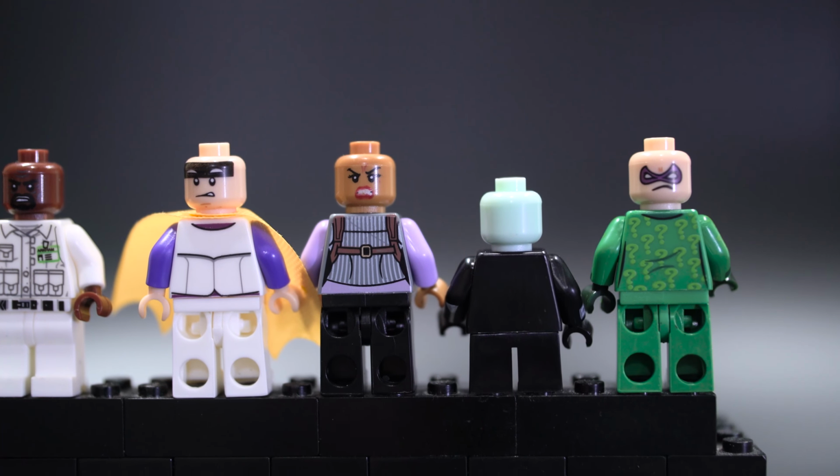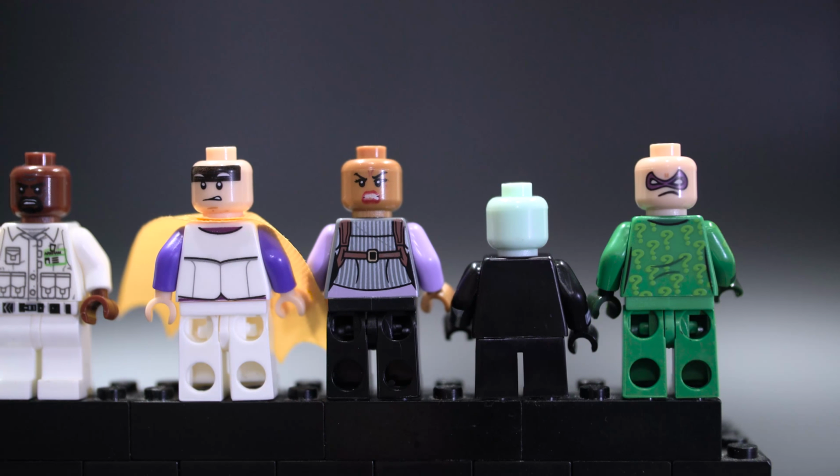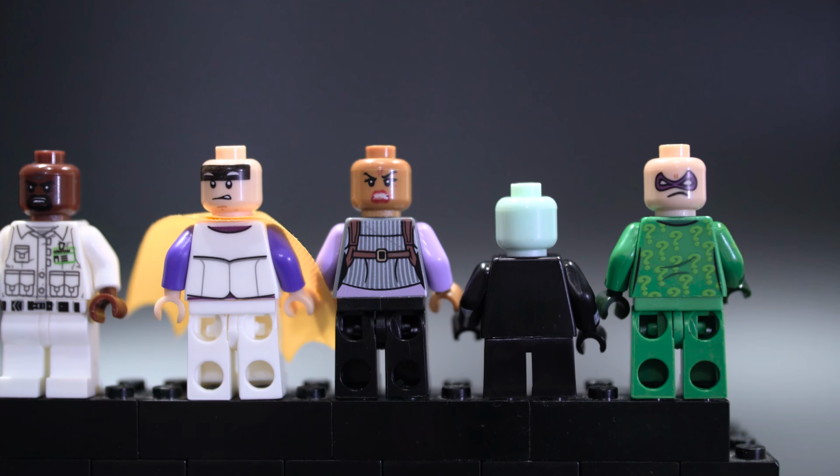Only the Penguin has no back detail whatsoever, and all the other ones have back head print and back body print, and that's pretty cool. They're all printed very sharp. There's not really any mistakes here. There could be a thin hairline going through the back of Barbara Gordon there, but it's not really noticeable, especially since it's the back. So it's pretty good.